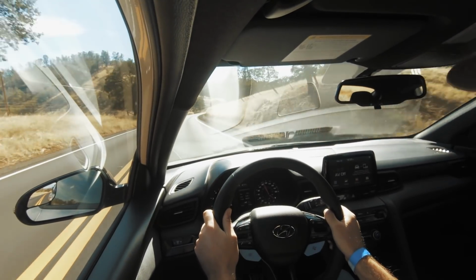The steering in this is excellent. The steering is really, really well done. The steering out here on the street is excellent.